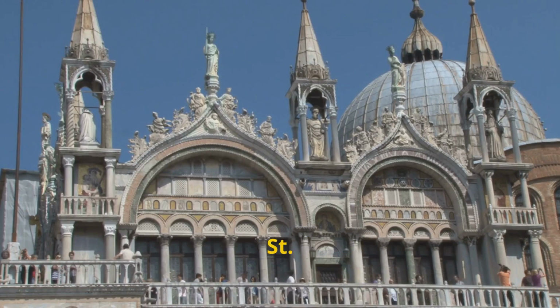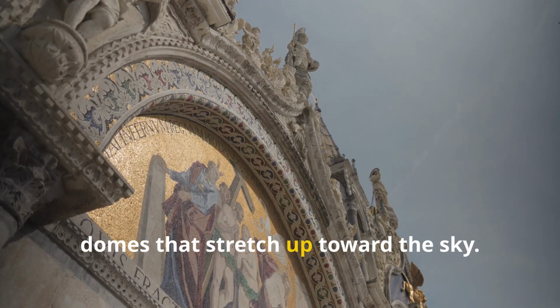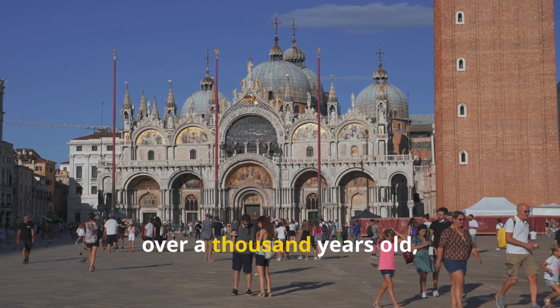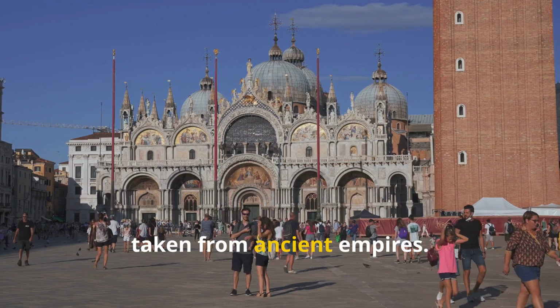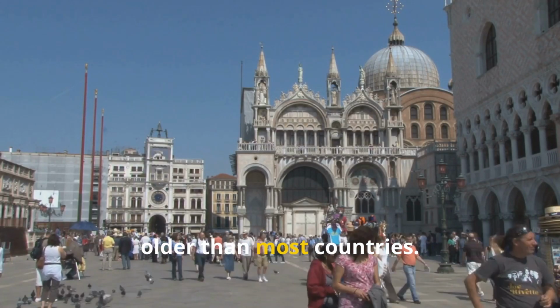The crown jewel, St. Mark's Basilica, it's covered in golden mosaics and has domes that stretch up toward the sky. Fun fact, some of the columns here are over 1,000 years old, taken from ancient empires. Think about that for a second. Stones older than most countries.